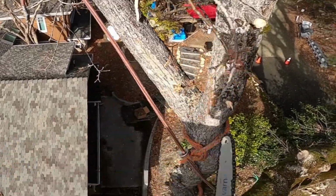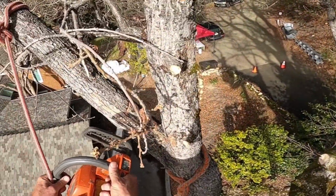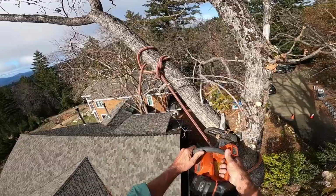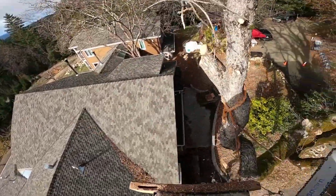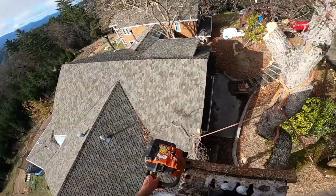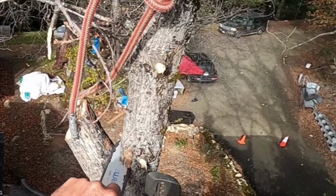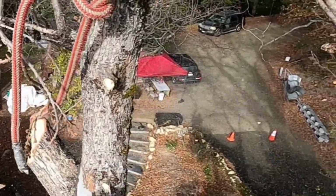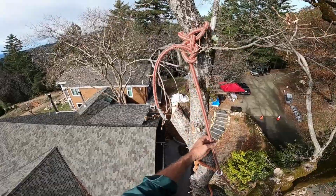You can see I'm doing a little bit of clever roping here. Got Jorge on the ground. Had to get it up and out of the way. That is a lot bigger than it looks. I did what I could with the bucket. I could get most of the stuff over the roof, but there was one that was just beyond my reach, so in the afternoon Jorge had to change.